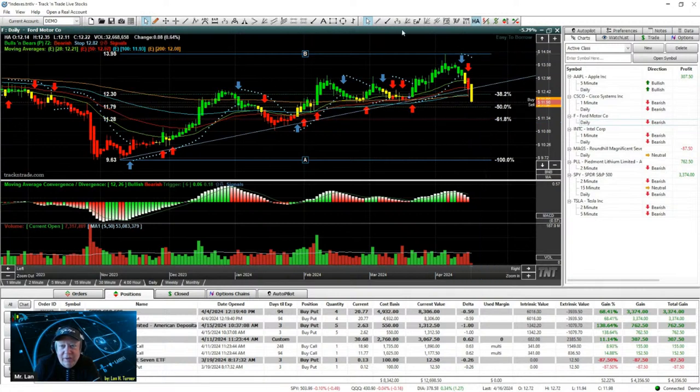We're looking for it to come down to the 61.8, and then we'll look for it to rebound. We'll be buyers down here if we can get it down into that low region. Doesn't mean it can't come down lower. It certainly can, but that would be a nice place to start loading up on some Ford.